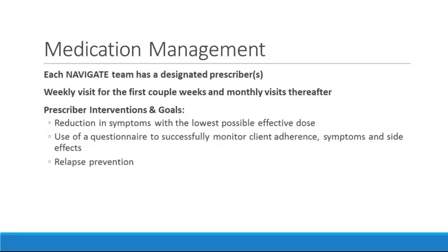So prescribers working within the Navigate model are closely working with these individuals. They're seeing them every week for the first couple of weeks or first couple of months, and then at least every month after that. This is different from a lot of traditional psychiatry settings in that there are a lot more frequent visits. They use tools. There's a questionnaire that they use at every single visit that helps to monitor adherence, but also what's happening with the symptoms, what's happening with the side effects. That helps to make some informed joint decisions with the clients in terms of where to go next with medications. And a lot of education is put into the role that medications play in terms of relapse prevention.